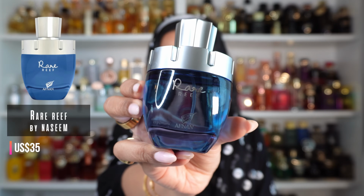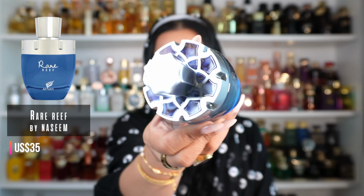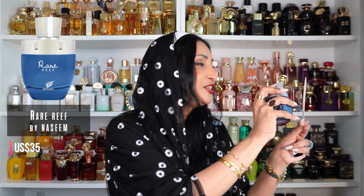So the Tiffany and Passion were meant to be feminine, and the Carbon and the Reef, oh sorry, that's the bottle. You know how it goes with these bottles. This is the least impressive out of all of the bottles. Rare Tiffany bottle was the best. So I still have Rare Tiffany and the Rare Passion, which one of my OG followers will know how much I'm obsessed with those perfumes.